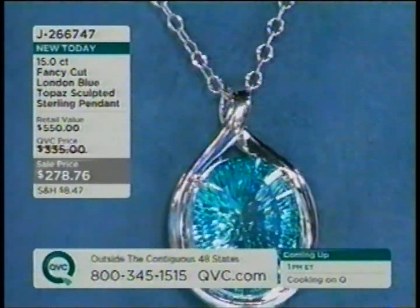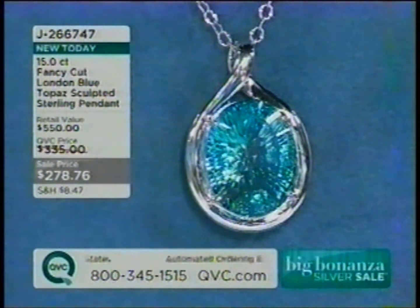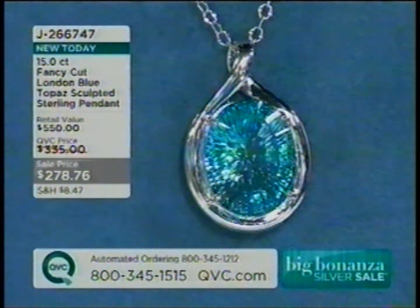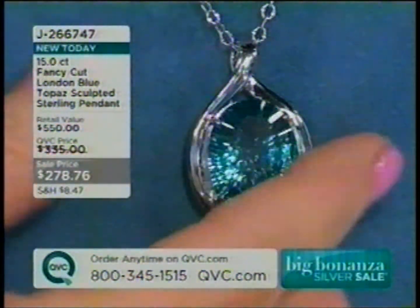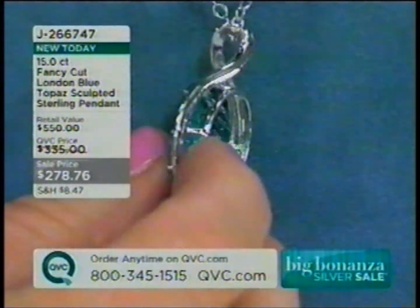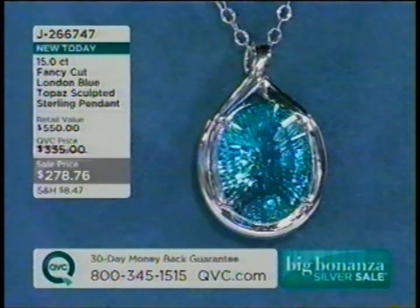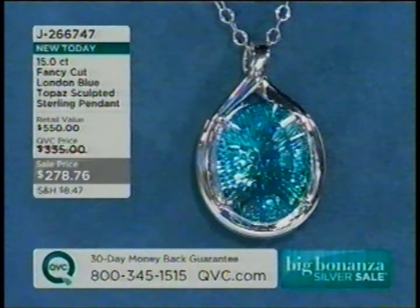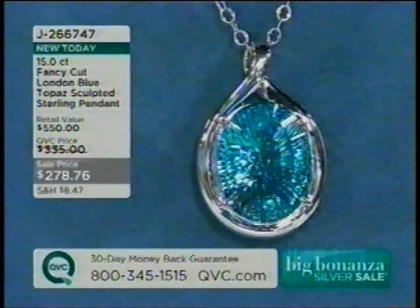We call it a fancy cut. I call it a fancy cubed cut. You know what? This is a fancy, fancy, fancy cut, because this is extraordinary. I have never seen on air a gem cut like this, and it is so beautiful. It is incredible. First of all, it is the largest London blue topaz that we're going to see in the show and pretty much all day long. And certainly no other stone can be cut like this.